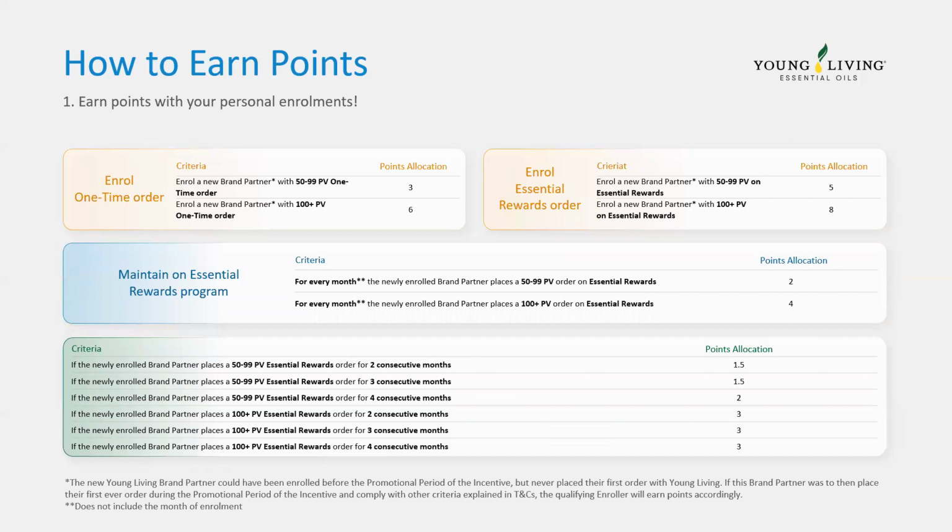So the first thing we're going to look at is personal enrollments. And you can see we've split this. So if they enroll on a one-time order, and an example there, 50 to 99 PV on a one-time order, you're going to pick up 3 points.